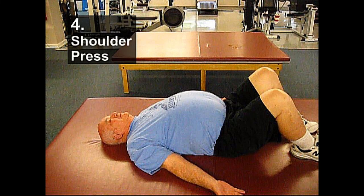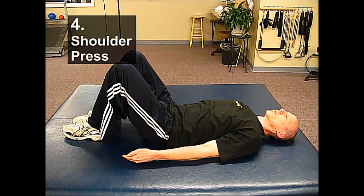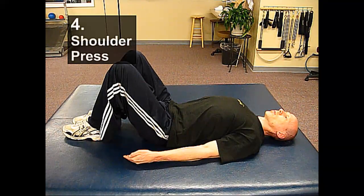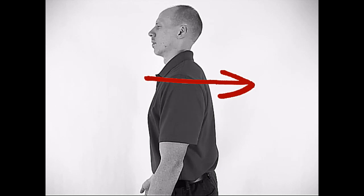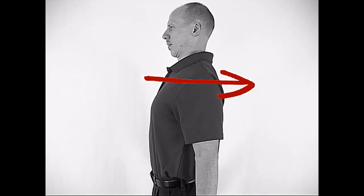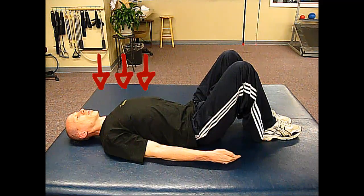Exercise 4 is called a shoulder press, and this one focuses on helping with the realignment of rounded shoulders. With poor posture, as the head and upper back lean too far forward, it starts a chain reaction, which makes the shoulders start to round forward as well to compensate. This exercise helps retrain your shoulders by putting sustained pressure in the opposite direction of the poor posture.